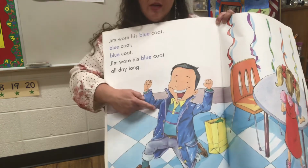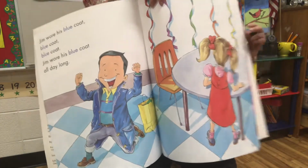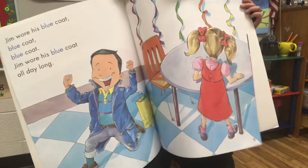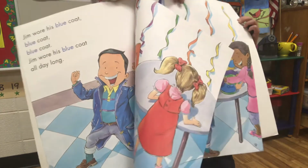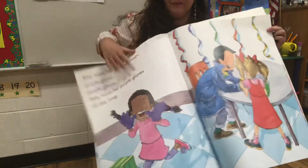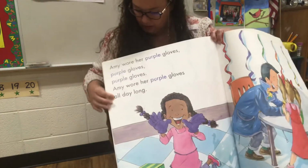I bet this is Jim. And look, there's Mary. She's wearing her red dress. Yep, you got it. Let's see. Oops, here we go. Big books are hard to maneuver, but oh, I love them so much.